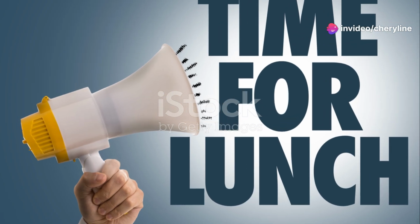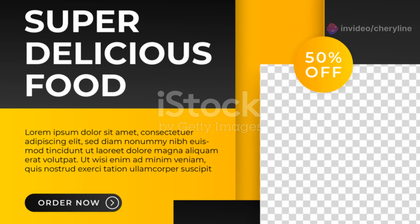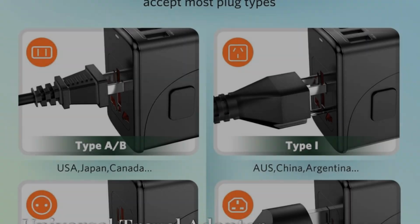So next time you're traveling, consider grabbing your meals at lunchtime. You'll enjoy delicious food and save some cash. What's not to love?